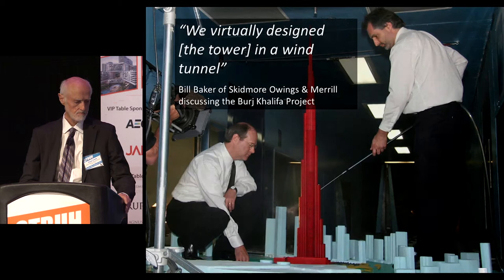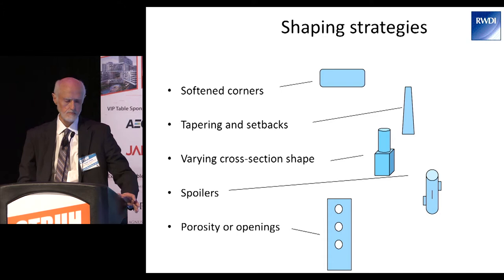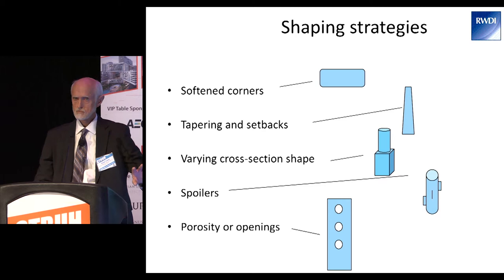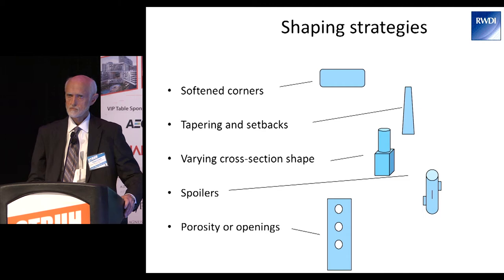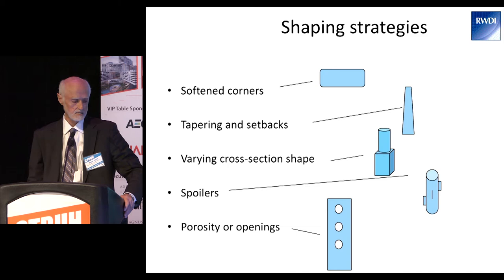So for shaping strategies, which are important to minimize vortex shedding, we often talk about softening the corners, tapering the building, varying the cross-sectional shape. All of those measures were implemented on Burj Khalifa, and even spoilers, which you don't see on the main tower, but the very final pinnacle at the top, which was a circular tube, has some fins on it to reduce vortex shedding off that top spire.